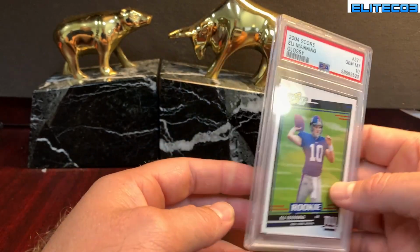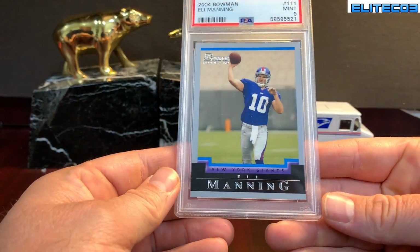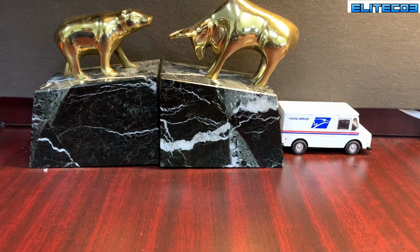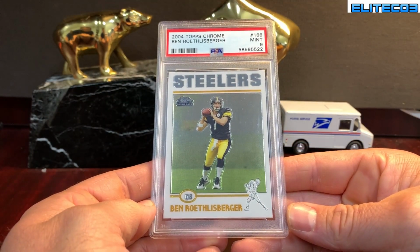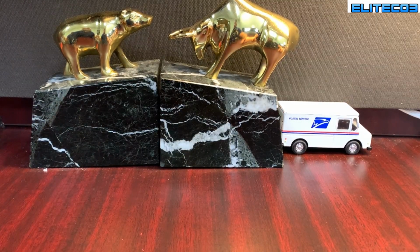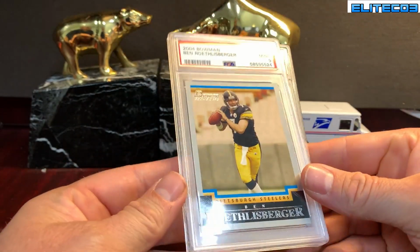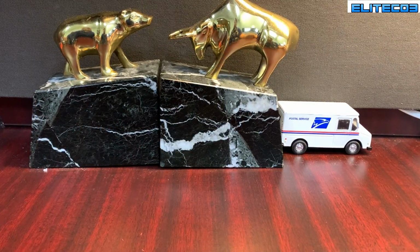That's the base. Actually, never mind. That's the glossy. I don't know what I was looking at. Bowman. '04 Bowman. Topps Chrome. Some more Bowmans. So these Bowmans probably looked decent when I sent them in, and you know, when grading's $8, it seemed pretty logical to send those cards in like that. What else do we got? It's a lot of 2004 stuff.